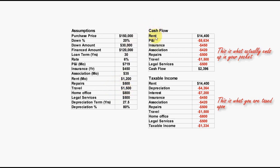Let's compare what the cash flow numbers look like versus the taxable income numbers. Cash flow is what you're actually paying out or putting in your pocket. So here's your rent for 12 months. These are all the items you're physically paying for, and you're going to end up with approximately $2,396 in your pocket with this model. If we look at the same type of numbers, but your taxable income, there's the same rent. You have all these deductions, including depreciation, but you have a net loss of $1,334. So even though you actually have a cash out of over $2,000, you're going to be shielding $1,334 of other income. This is the advantage of real estate.